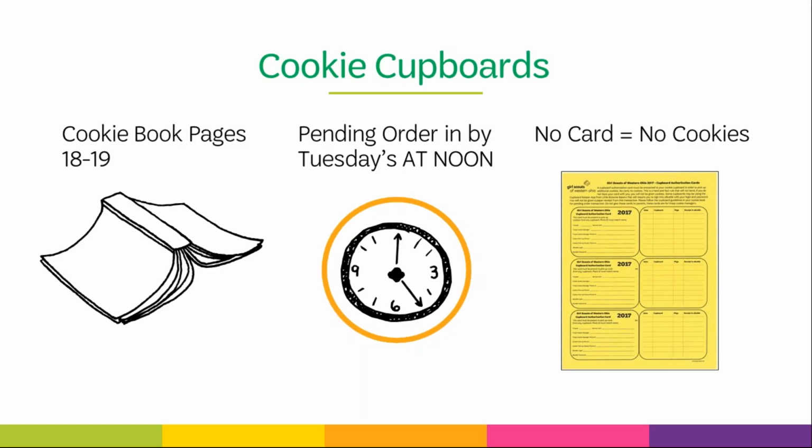But there's 3 cards on this sheet. You need to cut them out. I suggest putting one in your purse, one in your glove box, and one in the other card. That way you've always got it with you. But no card, no cookies.